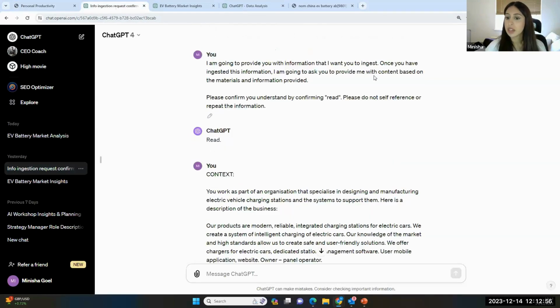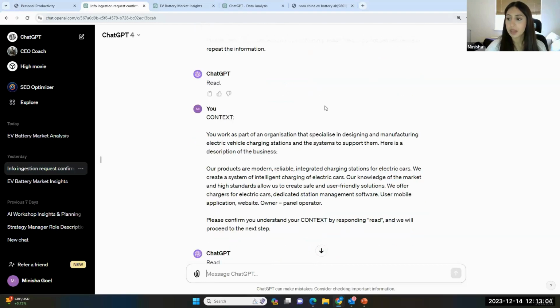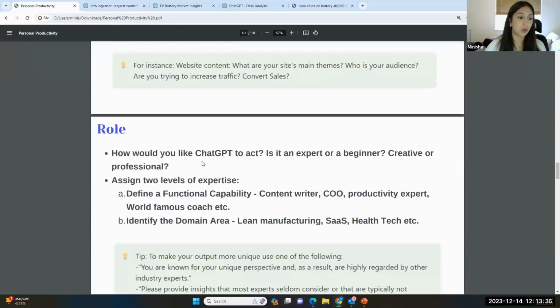I start off here with a bit of a primer just to make sure that ChatGPT is acknowledging everything that I put. The context here was: you work as part of an organization that specializes in the designing and manufacturing of EV charging stations and systems to support them. Here's a description of the business. I've taken this from the website, which includes what they do and what they produce. So we offer electric vehicles, station management software, user mobile application, etc. I think that provides quite a good context as to what the business is about, right? So let's move on to role.